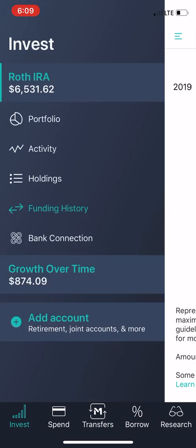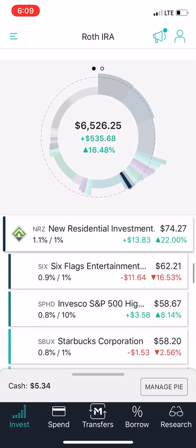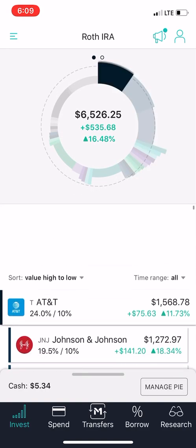We also have another account you can see on the bottom, growth over time. That's just a regular investing account, a regular brokerage. It's no retirement account, no tax advantage, just a regular investing account. And that's the one I'll start overflowing into once I fill up the $6,000 in the Roth IRA. I do have some bills and stuff I have to take care of, so it might take a little bit longer filling up the Roth IRA.